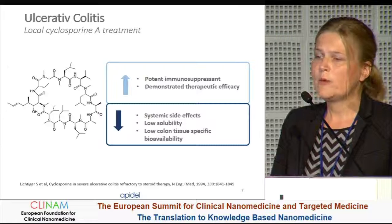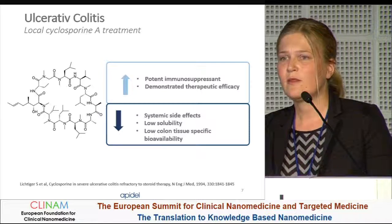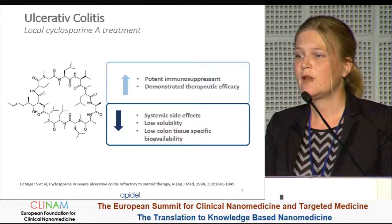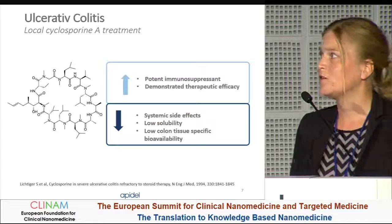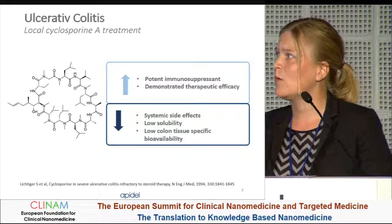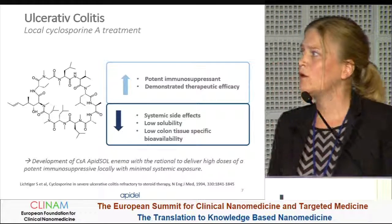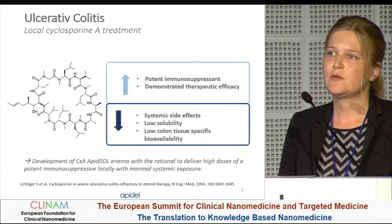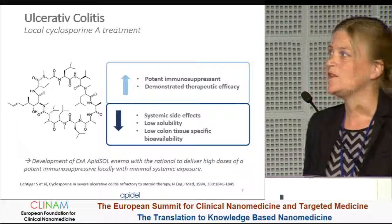Now, when we look at cyclosporin A, this is actually a potent immunosuppressant. It has demonstrated therapeutic efficacy in even refractory cases of ulcerative colitis. On the downside, we have severe systemic side effects, and local application is actually difficult because we have low solubility of this molecule and subsequently low tissue-specific bioavailability. So we thought, okay, this could be interesting to develop cyclosporin ApidSOL enema formulations with the rationale to deliver high local doses into these inflamed colon tissues and to reduce systemic side effects by limiting systemic exposure.